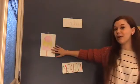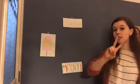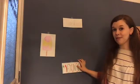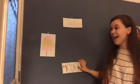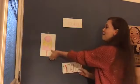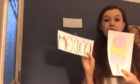Where do we think the paletas are from? We have two options left. Is it Turkey or Mexico? Just think about it. Take your guess. And a drum roll at home, please. The paletas are from Mexico. So you can find paletas in lots of little cafes and stores in Mexico for a nice, refreshing snack. And they're made of fresh fruit and sometimes milk and cinnamon and things like that.